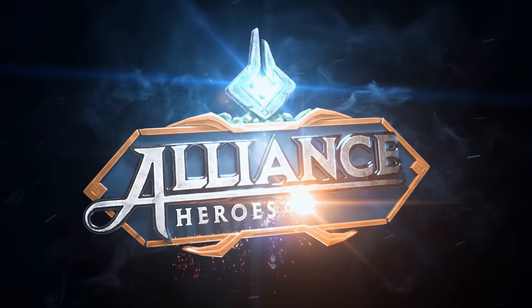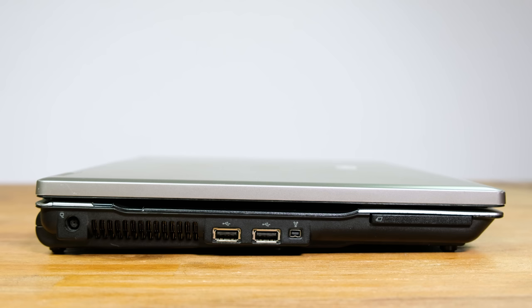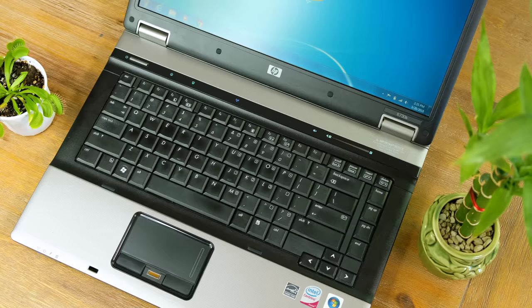Taking a look around the laptop, it has a decent selection of ports. Starting from the front, we have 3.5mm audio in and out, two USB 2.0 ports, FireWire, an expansion card slot, S-Video, VGA, Ethernet, modem, a COM port, rewritable DVD drive, two more USB 2.0 ports, and an SD card reader. Boy, I sure do miss when laptops actually had a lot of ports.